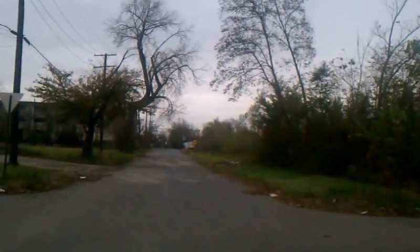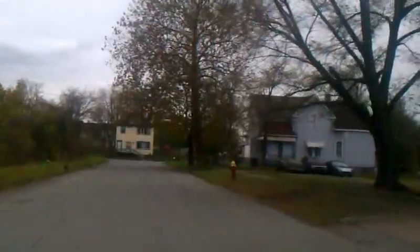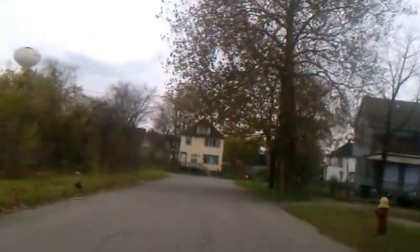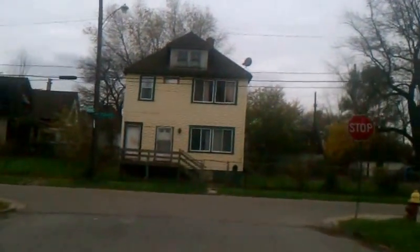Alright, I'm going to take you through a ride through Delray. I'm actually driving a stick shift Jeep, so it's going to be kind of hard to keep the video still. I'm going to try to do as good of a job as I can. But we're over here by 4th Street and Cavalry. I'm going to make a left right here. This is actually a nice part of Delray.